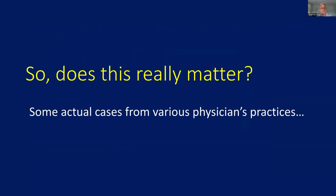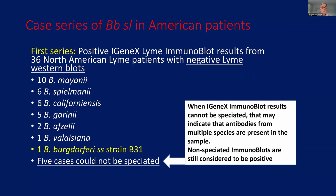Okay, a lot of mumbo jumbo. Does it really matter? I've shown these slides before, but I have to tell you again. These are case series taken from practices of Lyme doctors and practitioners. In this first series are 36 patients, all from North America, who had a negative Lyme Western blot, but they were positive on the ImmunoBlot. What did they find? They found Mayonii, Spilmanii, Californiensis, all these other different species, including Guinea and Afzelii, which are European species, supposedly, and supposedly not in America.